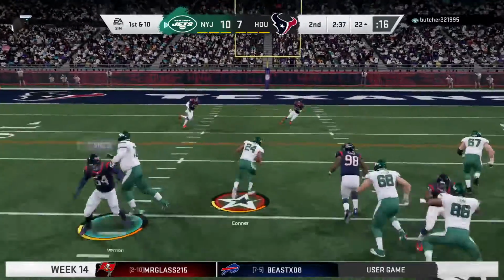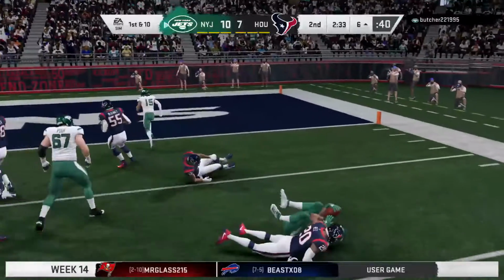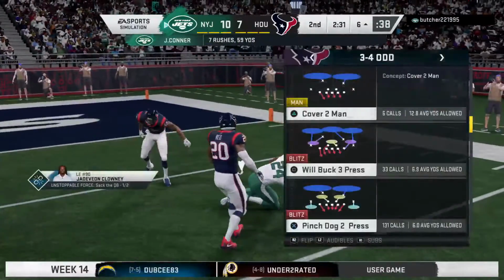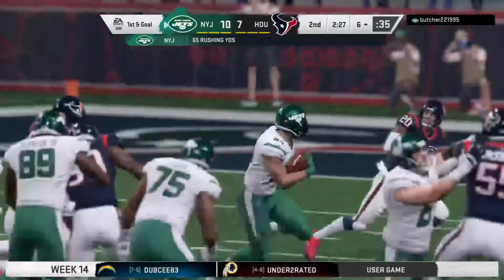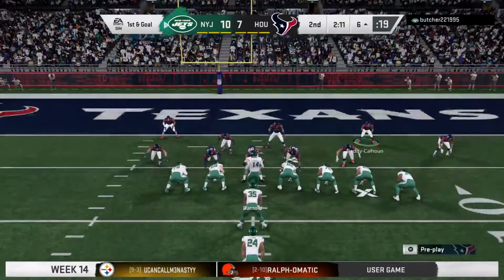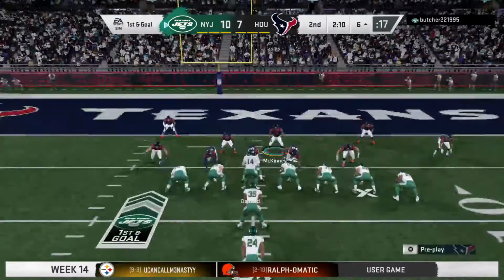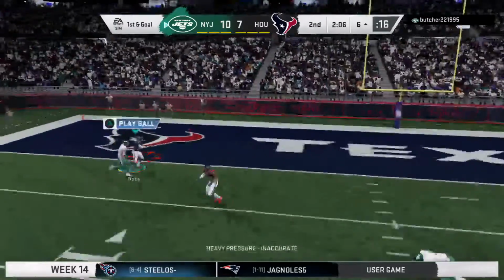On 1st and 10 is counter. He's got the first down inside the 10, and he's all the way down to the 6-yard line. Mark that as a gain of 16 to set him up 1st and goal. Now, this is an example of breaking down a defense, because on a lot of these runs, he's getting past the point of attack, and guess what he's doing? Forcing the secondary guys to have to make a lot of tackles.